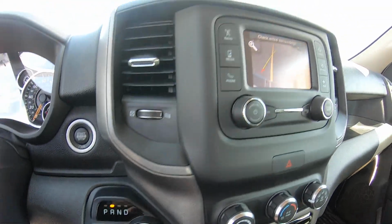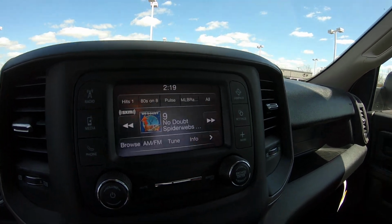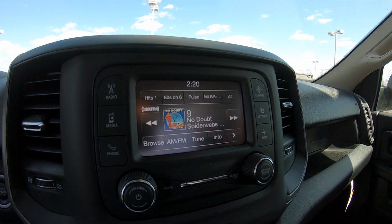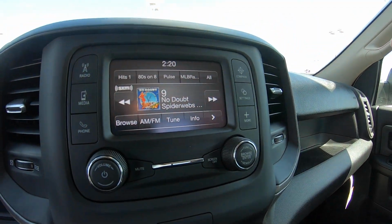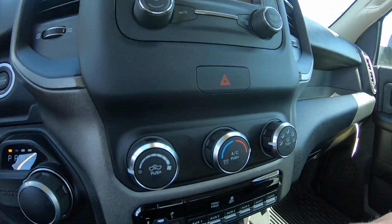I just put it in reverse, and as you can see on the radio, you do have your factory backup camera. Very nice radio. It's all touch screen, AM, FM, Sirius XM radio. It also comes with a free subscription to Sirius XM radio when purchasing this vehicle brand new. Very nice feature to have. Built-in compass in this radio. You can also download media into this radio, and much more.